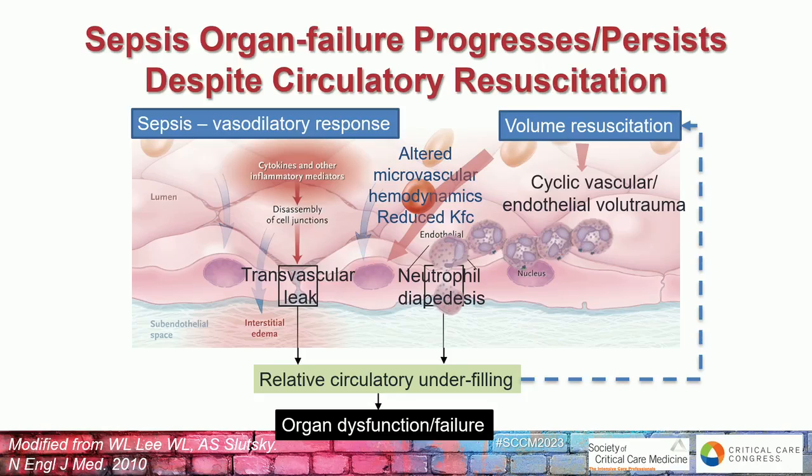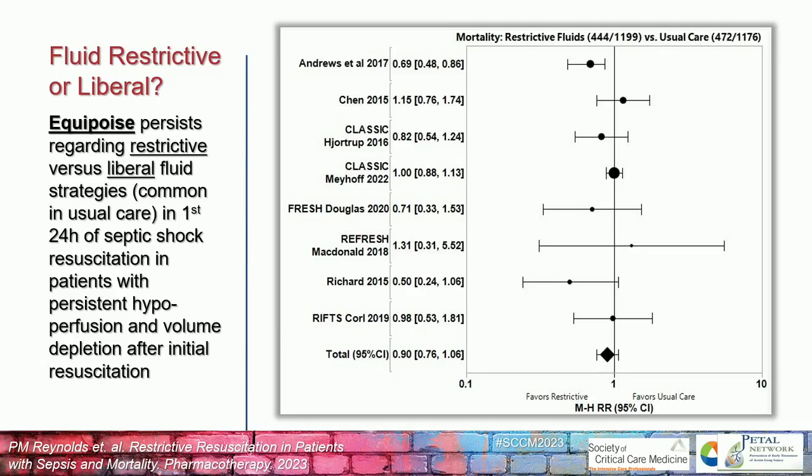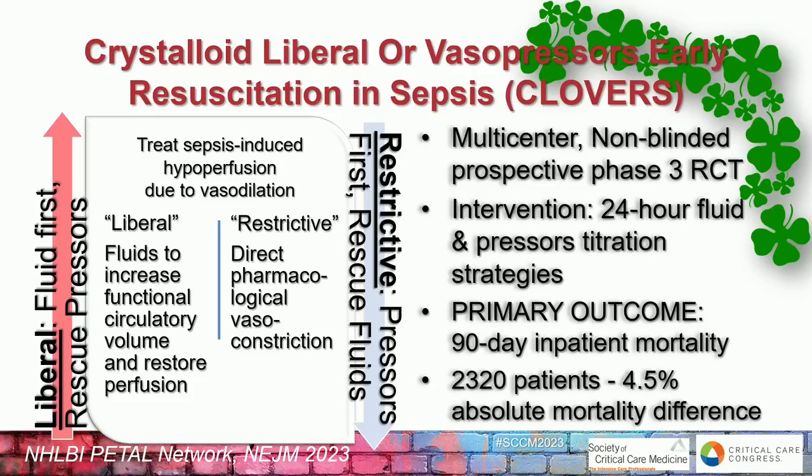And so even though we are working to fix the big numbers, macrocirculation, we have an ongoing challenge in addressing the microcirculation. Dr. Holder alluded to a group of recent studies looking at the fluid-restrictive, fluid-liberal paradigm. My intention here is not to repeat that, but to put in context that the question of which is more beneficial, even before the publication recently of the Clovis trial, really suggested equipoise around whether more restrictive strategies or more what I would term liberal strategies resulted in differences in survival.